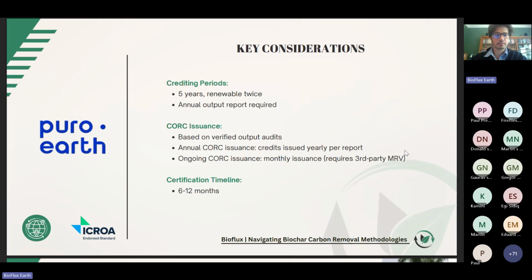Some key considerations to make for the Puro.earth methodology is that it operates in crediting periods of 5 years, which are renewable twice. So essentially, a project's crediting period refers to the period through which you can actively be generating carbon removal certificates. And so the first crediting period for Puro.earth is 5 years. And as I mentioned, this is renewable twice. And in order to be able to generate the carbon removal credits, there's an annual output report that is required. Corcs can only be issued once verified output audits have been performed and also successfully passed. And Puro.earth operates on an annual Corc issuance, meaning that credits are issued after yearly reports have been passed.